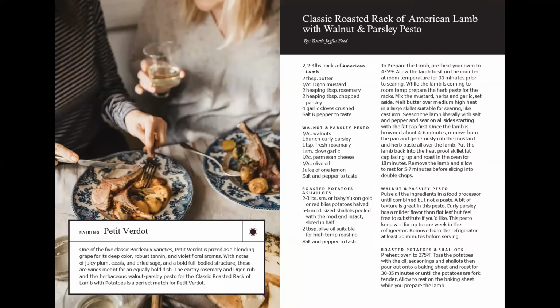So I would encourage you, if you want to have a little bit of fun, to look for maybe a Petite Verdot on its own, and then maybe a Cabernet Franc and even a Cab Sauv. Maybe a couple of these different varieties we've talked about tonight, and taste them with different preparations of lamb.